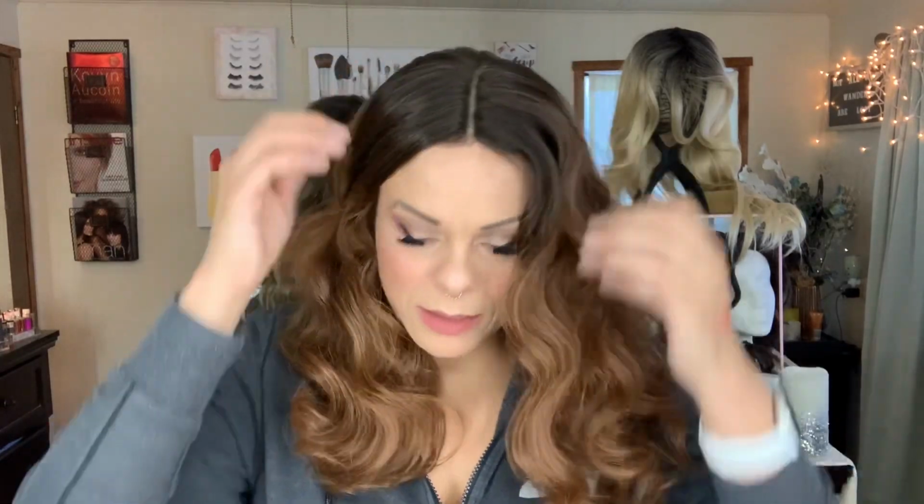Wig cap is comfortable. It's a roomy wig cap. It probably could stretch for someone who is looking for a larger wig cap. It's got that mesh cap, so there's a lot of nice stretch in there. But yeah, this is Miss Camryn from It's A Wig.